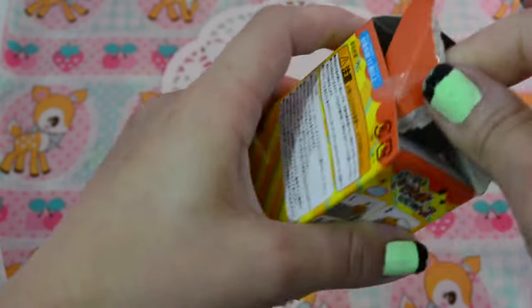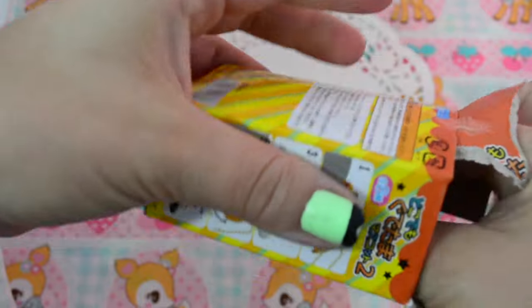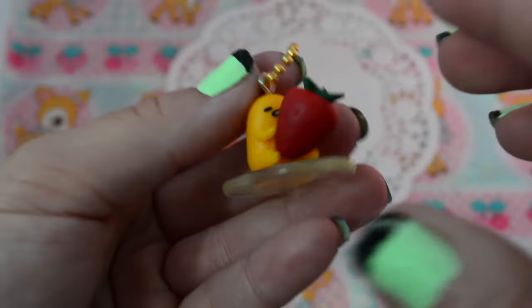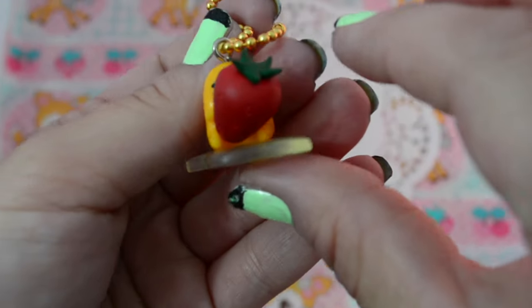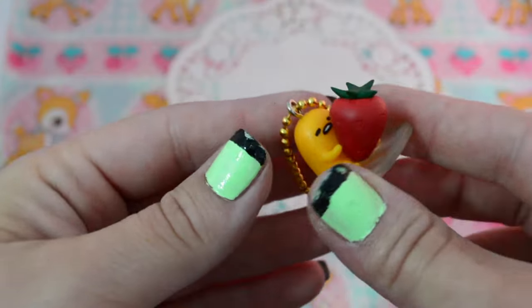Get it open. That's one way to do it. Oh my gosh. This is the little Gudetama I got. I really like this, actually. Yay! Oh my gosh! And I also got, I don't know what anime this is, but it's super cute. Let me know if you guys know. But I got this cute little blind box too with the trinket item.